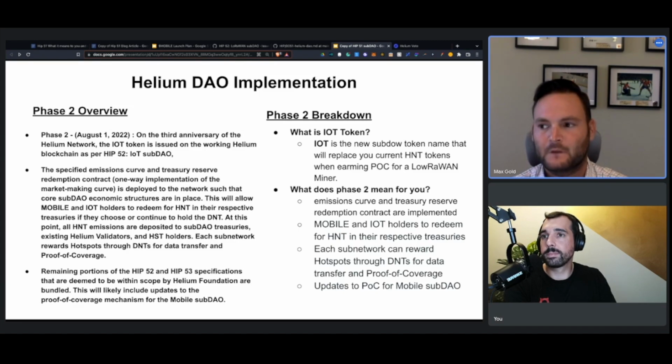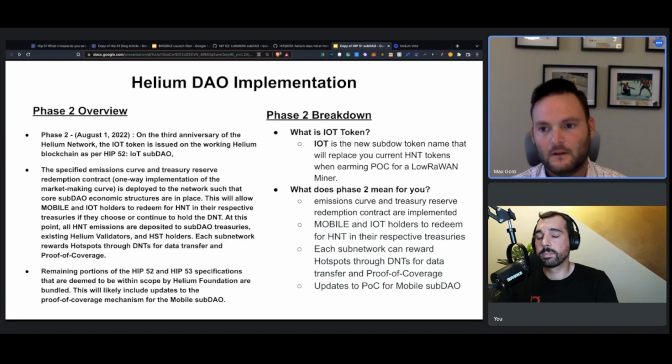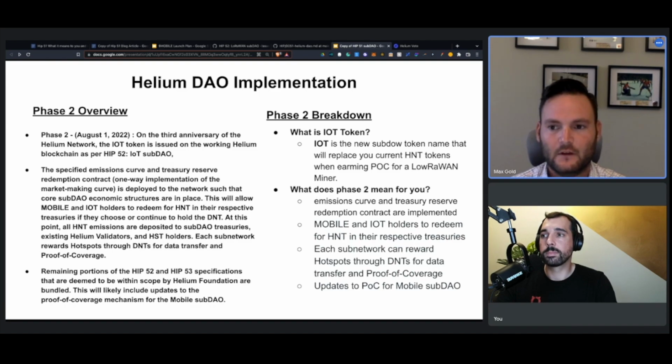In some of the 51, 52, 53 channels on Discord, you can see people discussing and even participate in these discussions about the different economic changes and different ways that we can implement the DAO structure. In the multi-token channel is where you'll find the developers actually building this. You can't comment in that one, however it is still pretty active, and it's nice to see where they are in that process.